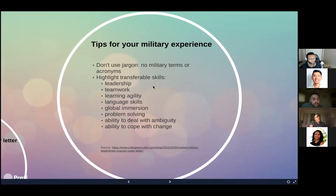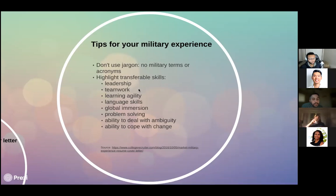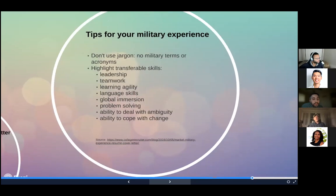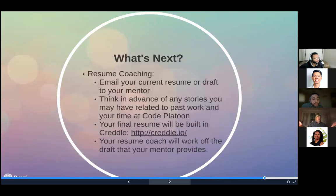Does anybody have any questions about that one? That one sometimes raises a few, not flags, but hands. Nope. Straightforward. Okay, cool. So that's it, right?